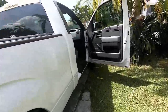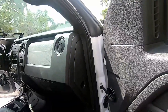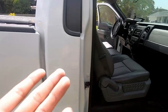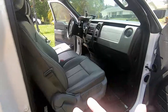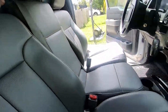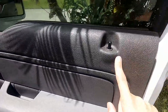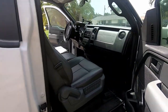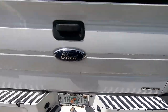It is a 2014 Ford F-150 XL regular cab standard bed. It's a 6.5 foot bed. You got the bench seat. It is the XL, so everything is manual. Manual locks, manual windows, as you saw earlier. That one's broken over there. 3.7 liter V6 with flex fuel.